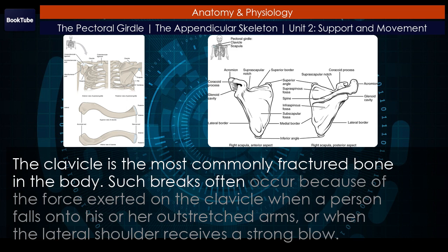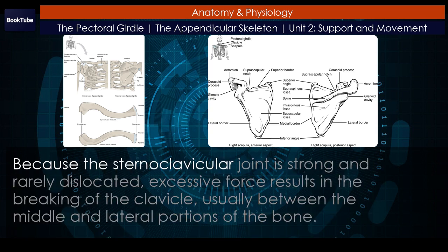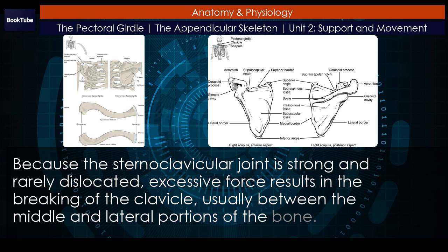Such breaks often occur because of the force exerted on the clavicle when a person falls onto his or her outstretched arms, or when the lateral shoulder receives a strong blow. Because the sternoclavicular joint is strong and rarely dislocated, excessive force results in the breaking of the clavicle, usually between the middle and lateral portions of the bone.